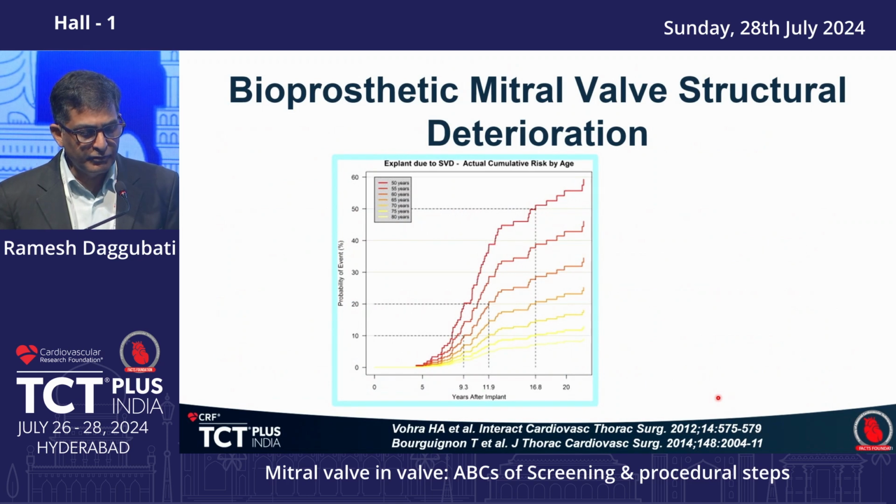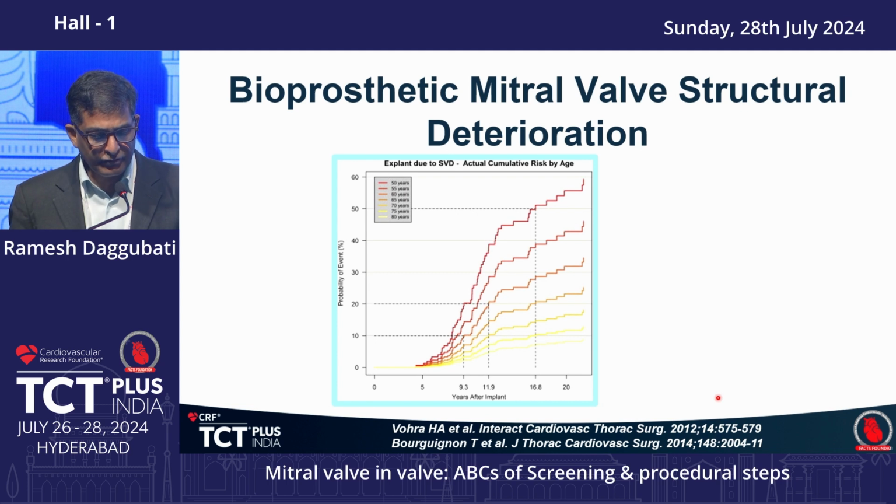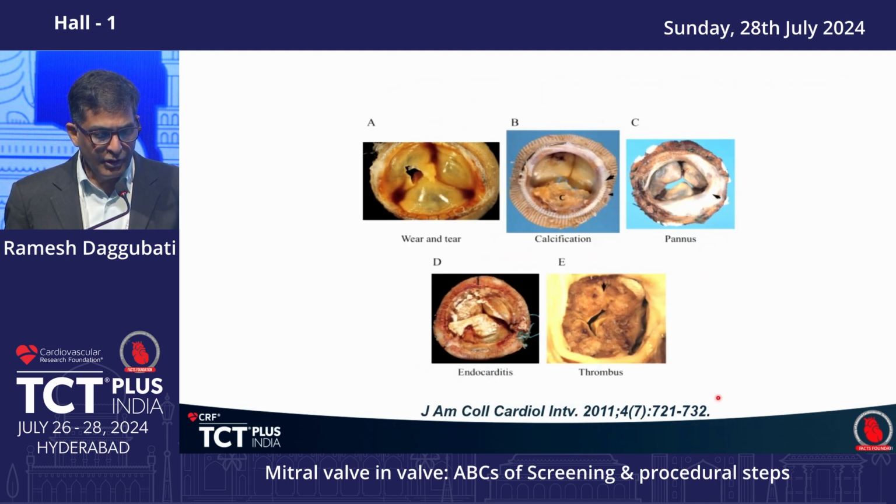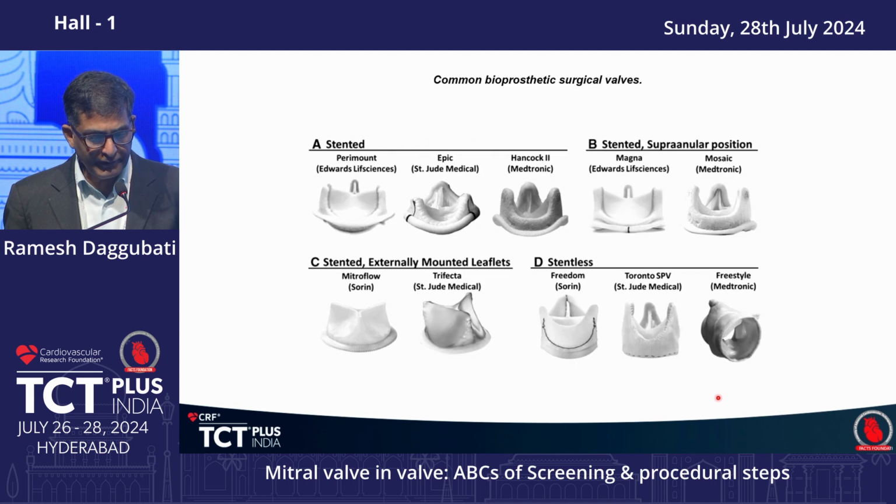As we see, first we should recommend surgery, as Dr. Chandrasekhar mentioned about all these patients, but bioprosthetic mitral valve structural deterioration is about 30% at 10 years. The surgical literature shows that explant due to structural valve degeneration is increasing with age. What is it due to? Whether it is wear and tear, calcification, pannus, and endocarditis or thrombus on these valve leaflets as well.